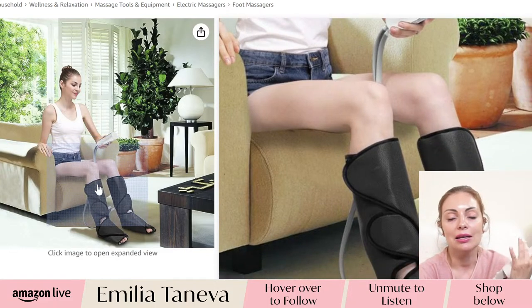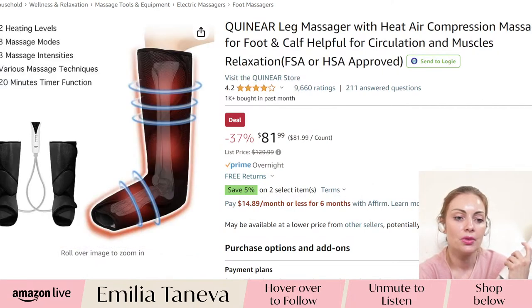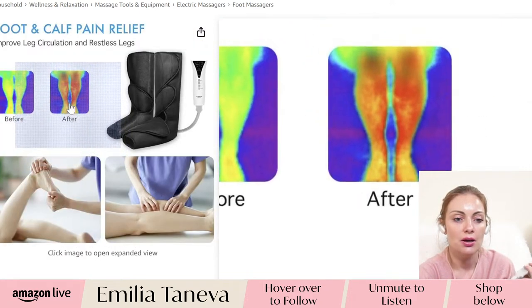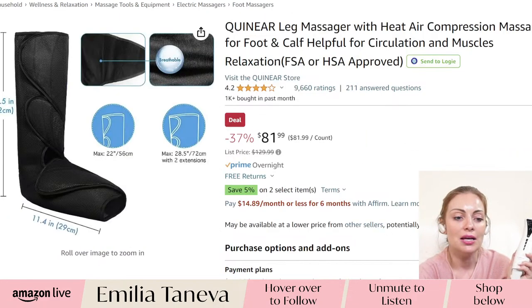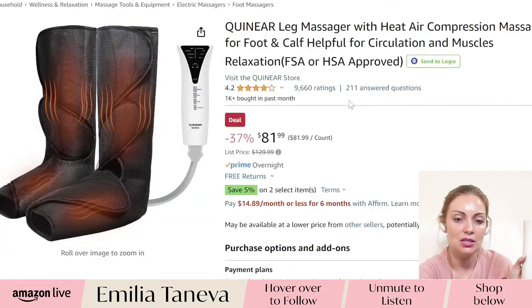You can sit back and relax at the end of the day or on weekends. It will automatically shut off after 20 minutes of continuous massage. So it alleviates any pain, provides improvement in the blood circulation and massage of the muscles of your feet.